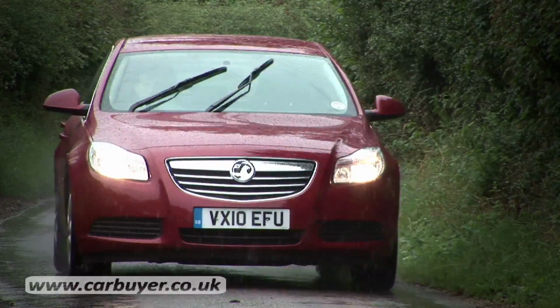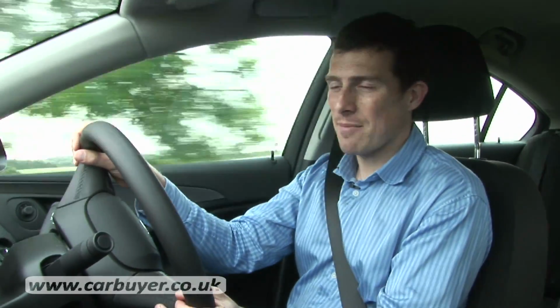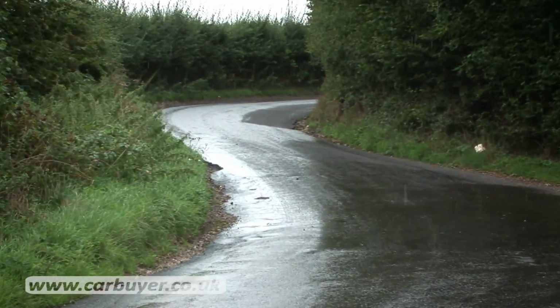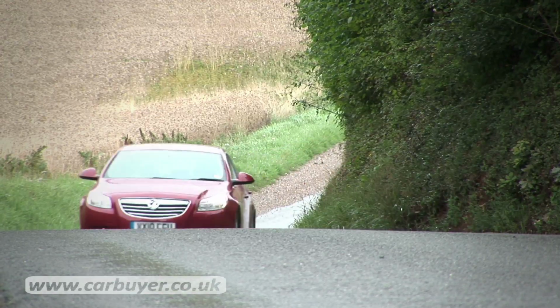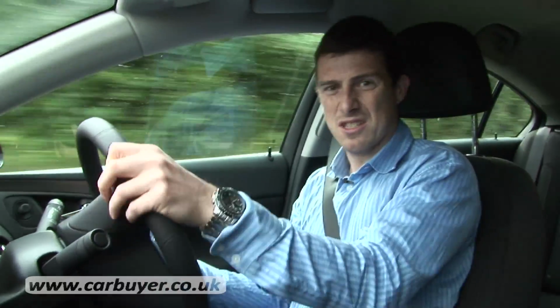However, if your commute takes in lots of country back roads, you might want to look elsewhere, because the Insignia isn't actually that much fun to drive. I mean, it is stable, don't get me wrong, but it's just not as engaging or as much fun as a Ford Mondeo, and part of the reason for that is the fact that the steering is a little bit lifeless. I mean, it's quite numb and it's not very responsive either. I mean, if I wiggle the wheel like that, it's not actually really doing anything.